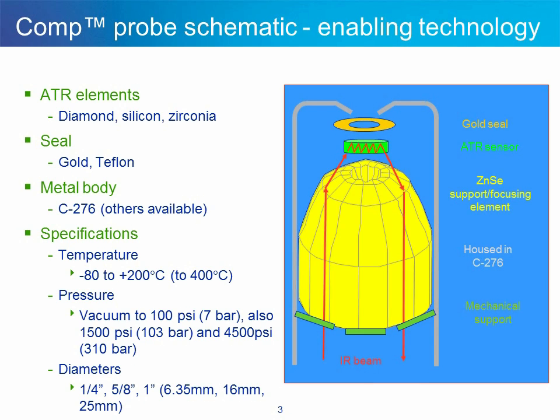The most universal and widely used ATR material is diamond. However, diamond does absorb in the mid-infrared between 2250 and 1950 reciprocal centimeters. Thus, if you need to monitor in that region for components such as metal carbonyls, isocyanates, or nitriles, then we have the sensor materials of silicon and cubic zirconium available. In addition to the gold seal, we also have a Teflon seal available, and most any type of metal can be used for the probe housing.